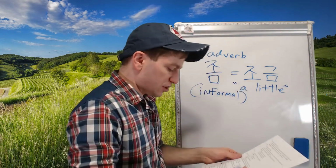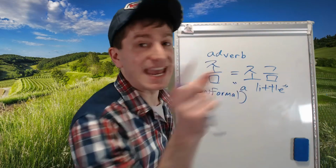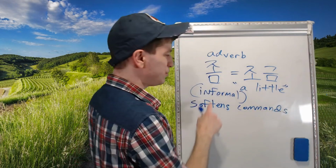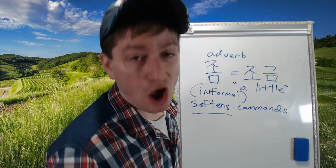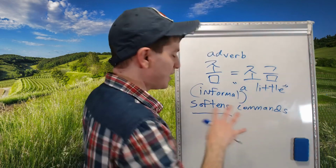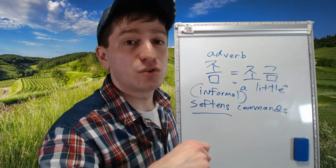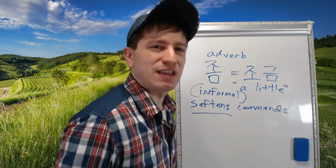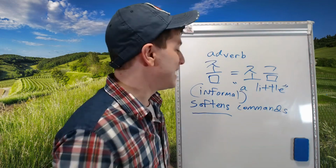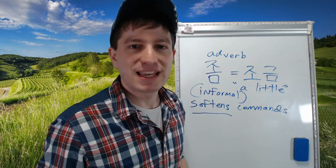The major difference though is that you can also use 좀 in one additional way that you cannot use 조금. If you use 좀 in a sentence with a command, it makes your command sound softer, as in less rude. If you were to say like, hey, do it, it could sound rude. But if you were to add in 좀 하세요, like, hey, come on, just do it, it kind of has the feeling of, oh, you know, come on. And it makes your command sound less harsh. So it softens a sentence that has a command.